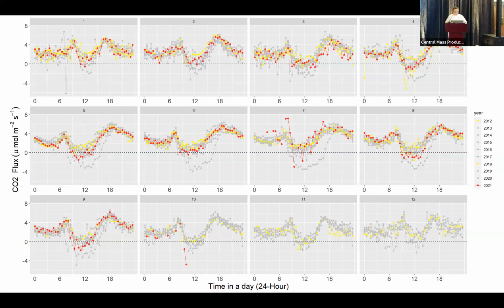I think here we want to see that in the dry years it's more obvious to have a carbon source, and most of the time it's the source of carbon during the dry years.